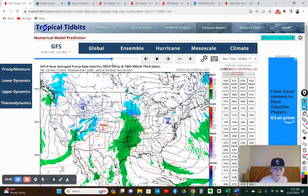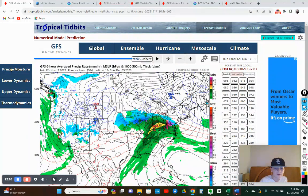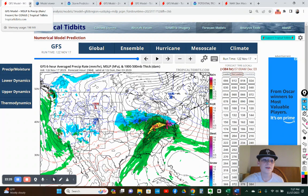That moves up into the Northeast, another wintry mix. And just a lot of storm system in general. We always end with the same picture of this big storm system with a lot of rain and snow for the eastern U.S. So there's just a lot of wild scenarios showing up on the GFS, and then we'll go over to the European model.